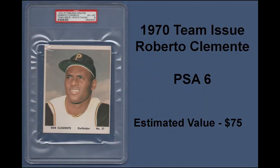And then my favorite all-time player is Roberto Clemente. And I've got a number of different cards of his. It was difficult for me to pick just one, but I decided I'll go with this larger one, which is a 1970 team issue card. Certainly one of my favorite cards of his as well, and kind of represents the oversized stuff that I like as well as part of my collection. There, I have the ones I've selected here for my top 5.